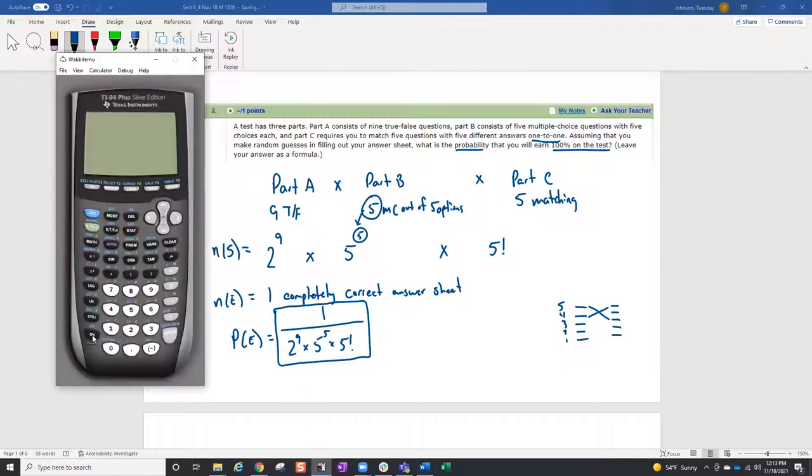Check this out. 2 to the 9th times 5 to the 5th times 5 factorial. I'm going to go to math over to probability down here and get my factorial. I'm sure that's here somewhere. I just don't know the quick button for it. Nothing quick.